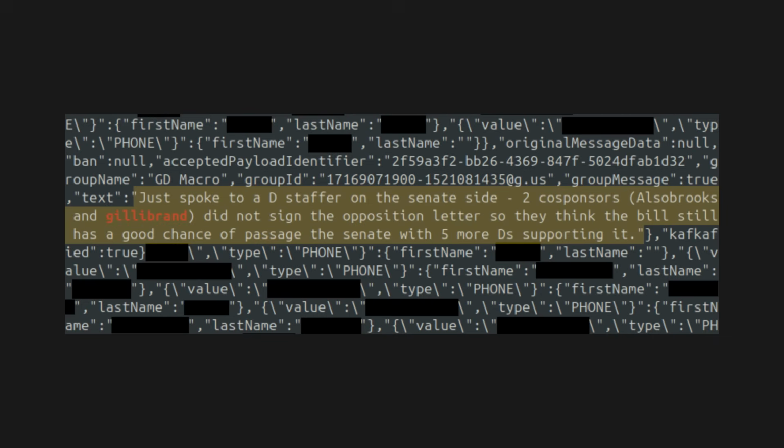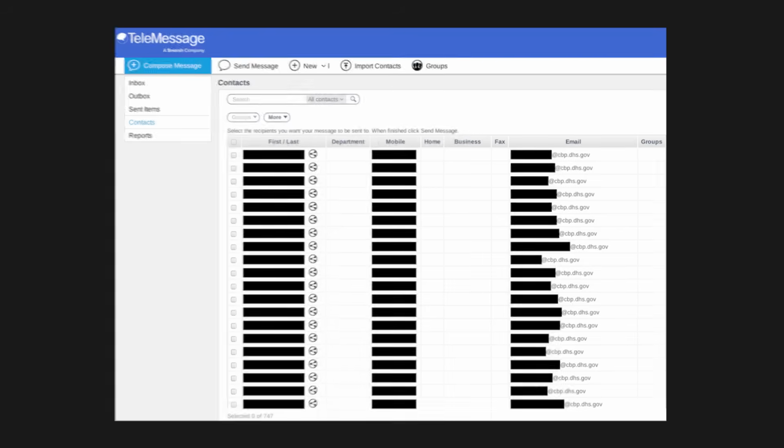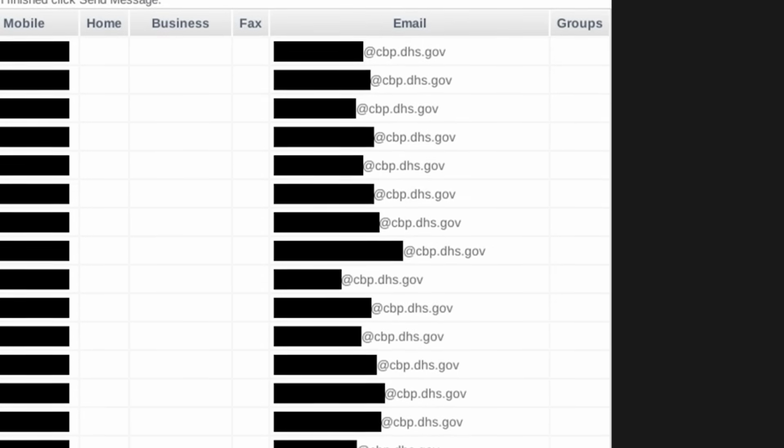And remarkably, the unencrypted debugging telemetry that the hacker was able to access also contained usernames and passwords for Telemessage's backend panel, allowing our hacker to just log in and grab a list of people using the app. You can clearly see they all have government emails.